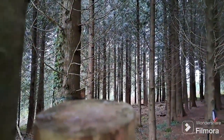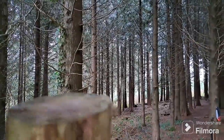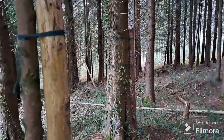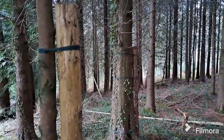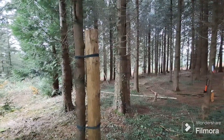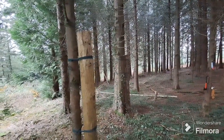Looking across, you can see it's reasonably level, and you can probably begin to figure out what I'm going to do next. And that is, I'm going to get pretty much a ridge pole to go across, and now I've got to go and select that ridge pole and get it prepped ready to go across.